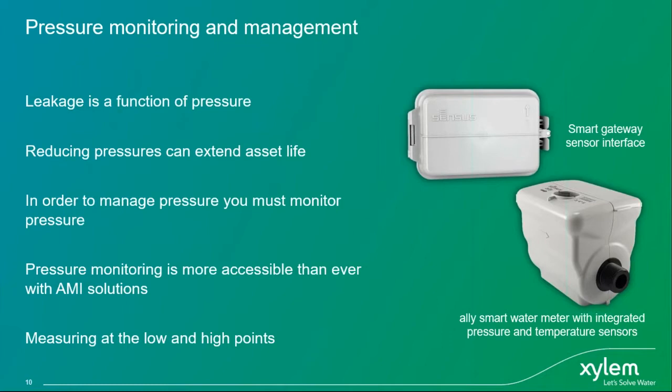Thanks, Joe. So as I mentioned, we can use AMI for a lot more than just meter reads. And in fact, Joe brings up a good point. At this point, we should not necessarily be calling it AMI, we should be calling it a smart utility network because it does capture more than just meter reading. And one application for that is pressure monitoring and management.